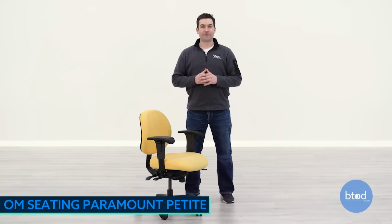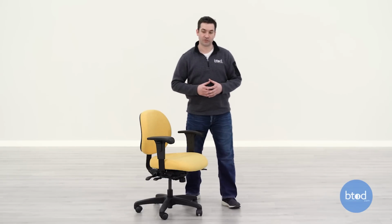Next to me, we've got the Office Master Paramount Petite. This is going to be very similar to the neutral posture chair that we just took a look at, another specialty design chair with forward seat tilt, and it has a very similar looking lever as the XSM, but it does function slightly different, so I thought I'd show it to you here.